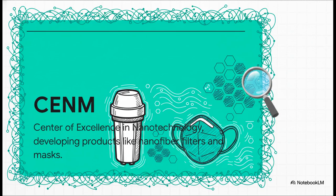What's so cool about this is it's not just theory, right? They develop actual, tangible products. Think nanofiber water filters. And get this, during the COVID-19 pandemic, they developed a local substitute for N95 masks. I mean, that's innovation with a direct, life-saving impact.